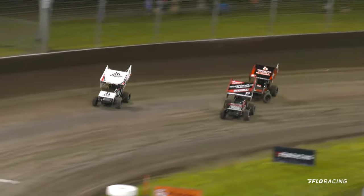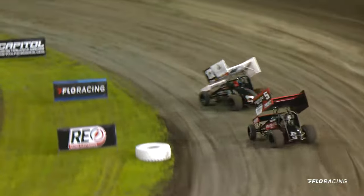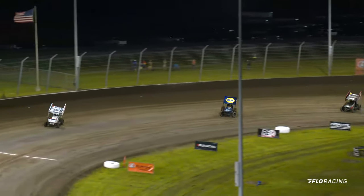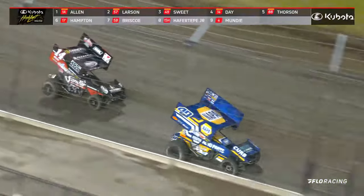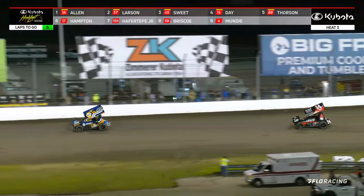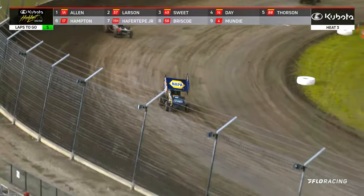Here's a battle for the sixth position. On the bottom is Chase Briscoe trying to find a way by the 17 of Zach Hampton. Hampton's got the spot right now in the Shop House Racing 17. Hampton shuts the door on Briscoe into turn number 1 and pulls away from the 5B, and now Briscoe gets passed around the outside by Sam Hafertig Jr. for 7th. Racing for 3rd down the front straight lane, Corey Day trying to find a way by the 49 of Brad Sweet into turn number 1. Sweet runs the middle right there. Sweet earlier was the fastest driver overall in qualifying with a blistering 13.735.